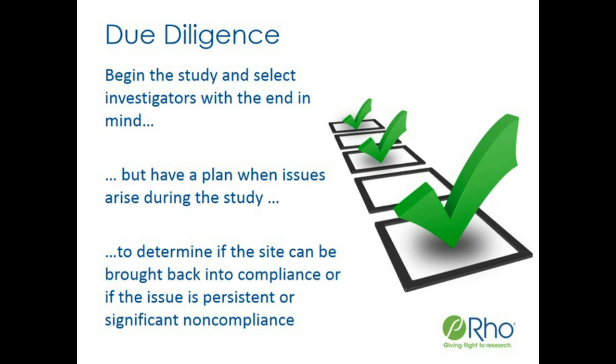This is a step that's sometimes overlooked and often rushed, and by the time you get to an initiation visit, you're going to have to do a lot of remediation and training if you don't have the qualified staff. But even with the best laid plans, project plans, monitoring plans, and all those things in place, issues can come up. And when issues arise during the study, it's important to remember as we move through this talk that errors are not always misconduct. We're humans, we aren't robots, and we are going to make mistakes.